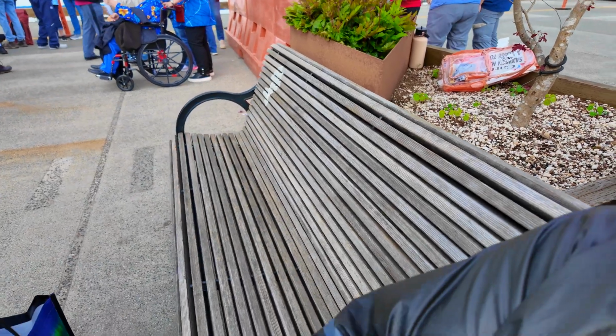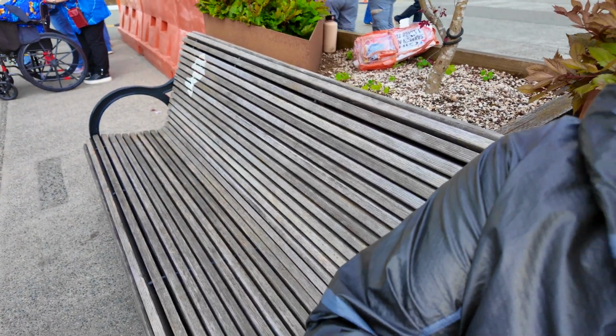All right, we landed in Ketchikan and we're just waiting for our tour guide to pop in. In the meantime, let's do a quick bench review. This is quite a nice bench, good construction. The material's wood, which I approve of, and better for insulation purposes. Quite open to the elements here. Also, it's on a pier and covered by tourists. So let's take a look at the view.